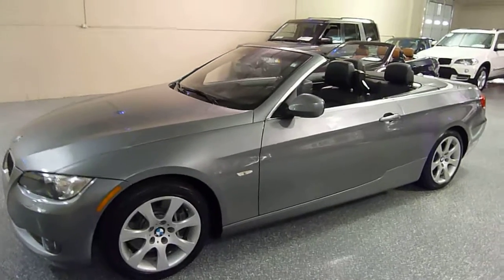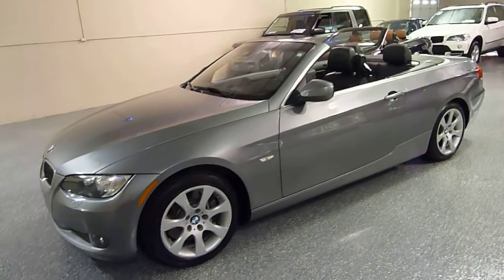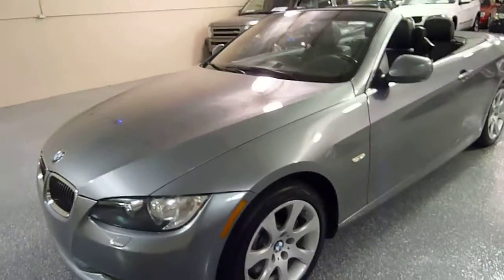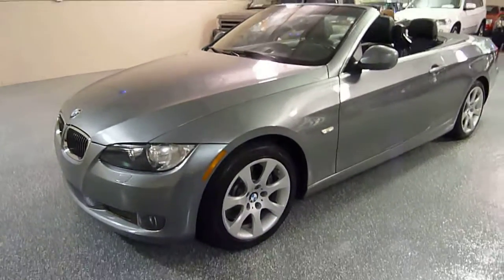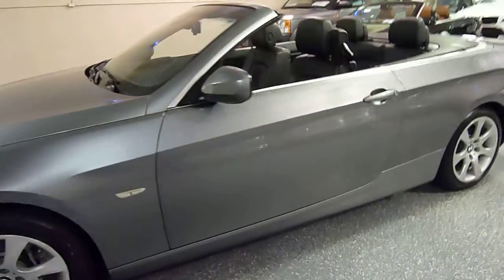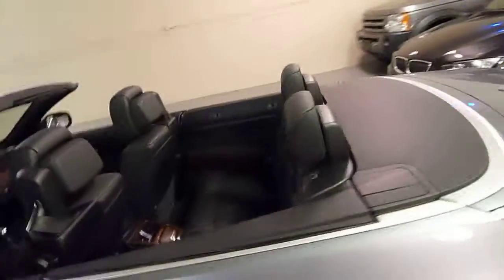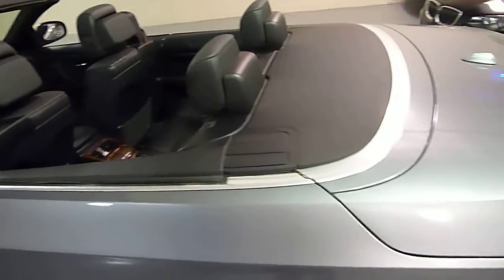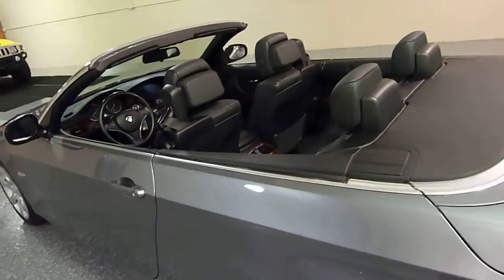Today we have a 2010 335i convertible BMW. The color is a space gray metallic with black leather interior. The 335 is an inline twin turbo six cylinder, 300 horsepower. So, very nice performance. This has a completely steel retractable roof that retracts into the trunk automatically by the push of a button.